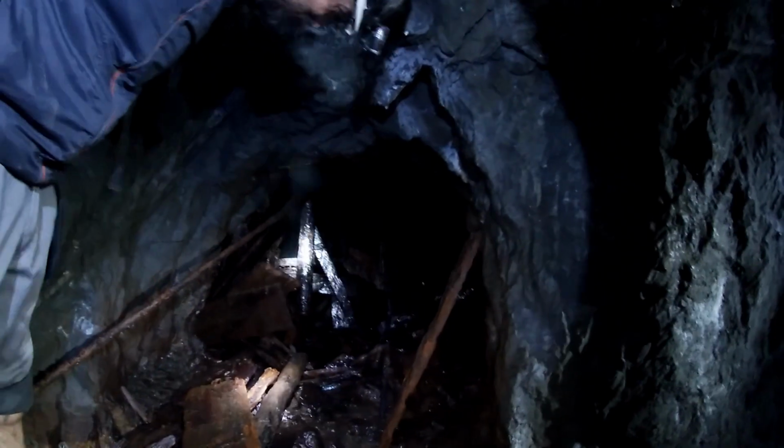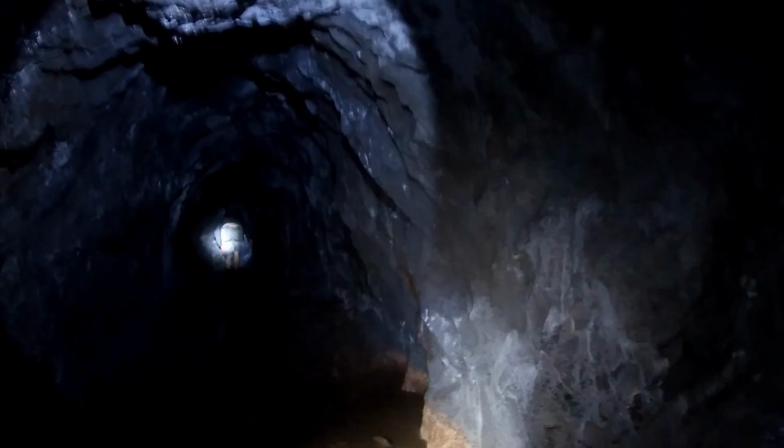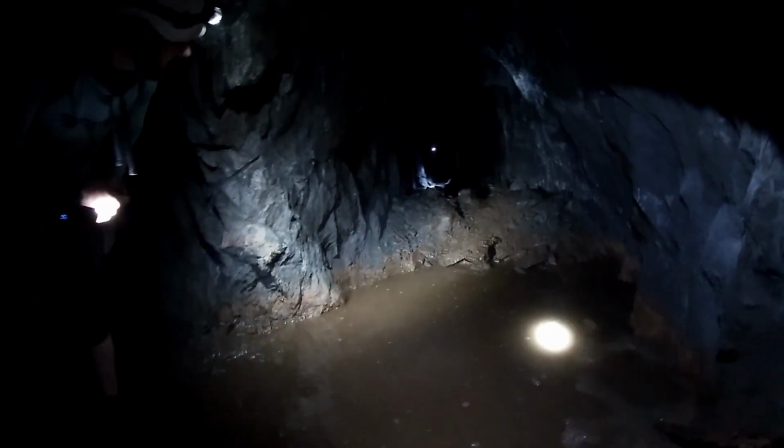Yeah, that's a serious skill, isn't it? That's what I like, the candles, like, no light. That's so cool. I'm inside the water wheel. He'll be telling his grandchildren about this.